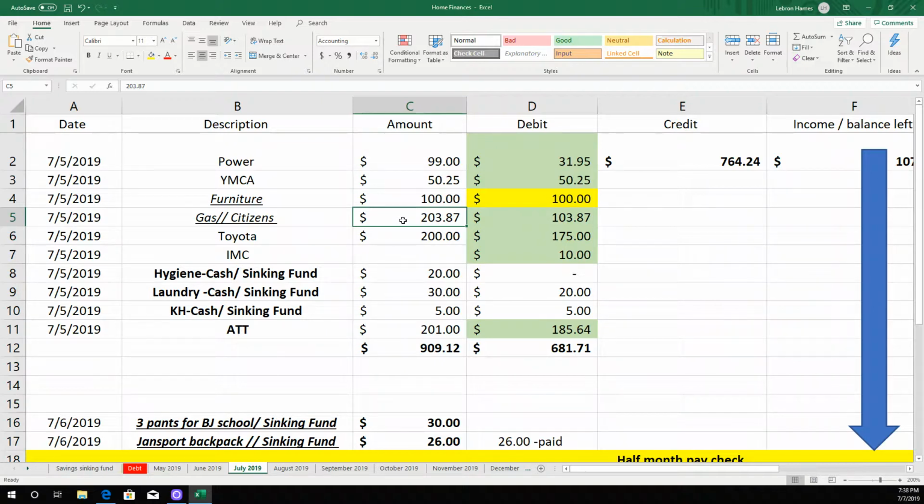For my cash hygiene sinking fund, I didn't take anything out because of what happened at the end of the month. I know a lady who does couponing, and you can get things from her. She ended up giving me some hygiene items for like $5. You get all the hygiene items that you need for $10. So I ended up going with her, so I didn't have to take any money out for that. And also, I have money for laundry. $30 ended up being too much, so I just took $20 out.